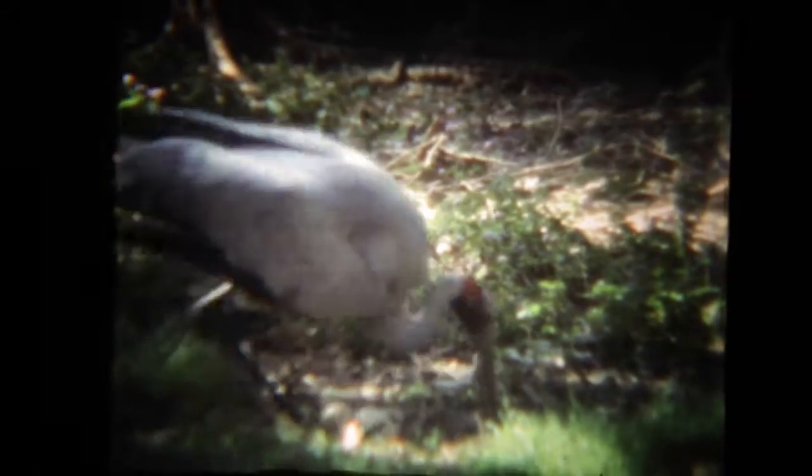Ground nesting birds are vulnerable to attack by many predators, and that is why Mother Nature has given them a special ability to protect themselves. The brolga uses a loud trumpeting in the form of a warning call, which should be enough to scare off anything.